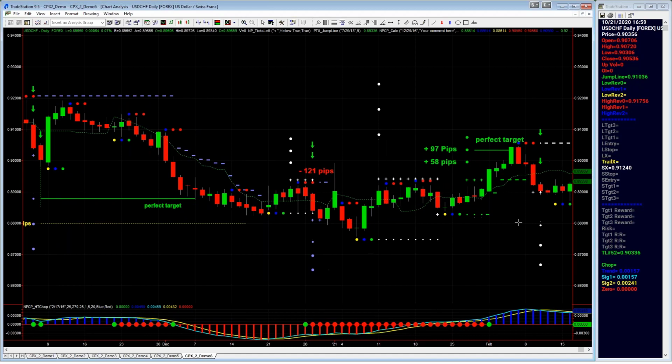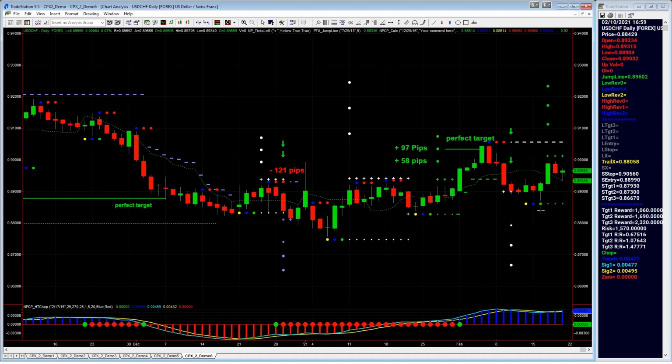How about this one? Look at that. Look at the accuracy of target two, 97 pips before it came down. And now a short trade. Well, that's the trade we're currently in. So out of all these trades, we did have a losing trade, but I want you to see how accurate these targets are. And when I apply this to other charts, keep watching.